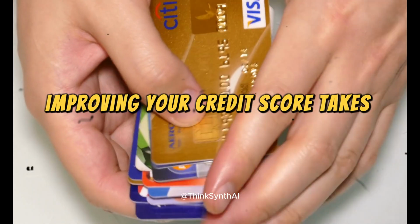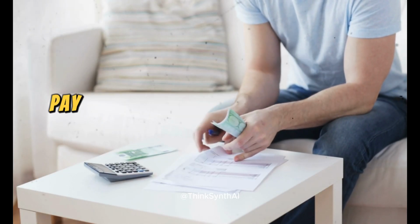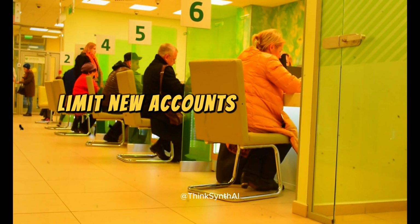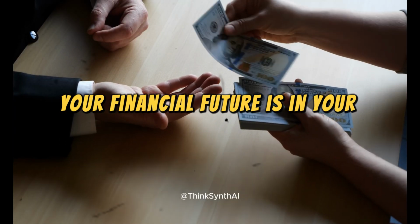Improving your credit score takes time and consistency, but these steps can make a big difference. Pay your bills on time, lower your credit utilization, check for errors, limit new accounts, and keep old ones open. Your financial future is in your hands.